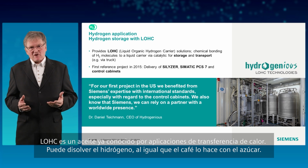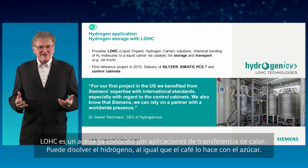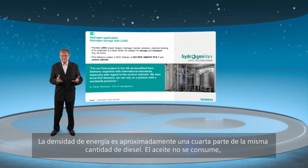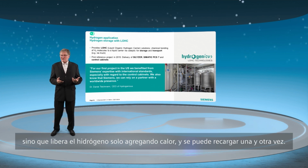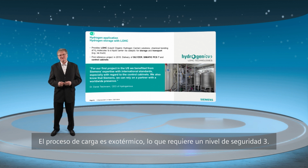LOHC is an oil already known from heat transfer applications. It has the capability to dissolve hydrogen, much like coffee does with sugar. The energy density is about a quarter of the same amount of diesel. The oil is not consumed, it only releases the hydrogen by adding heat, and can be charged again and again. The charging process is exothermal, which mandates safety integrity level 3.